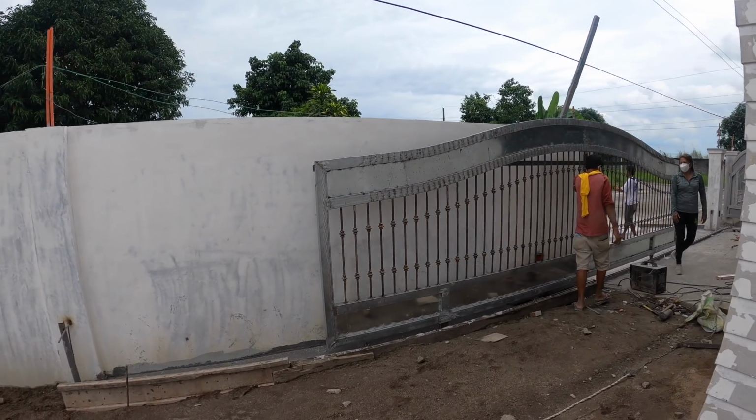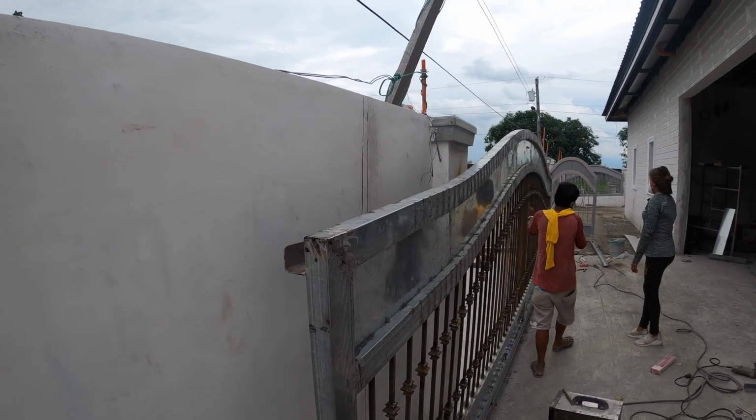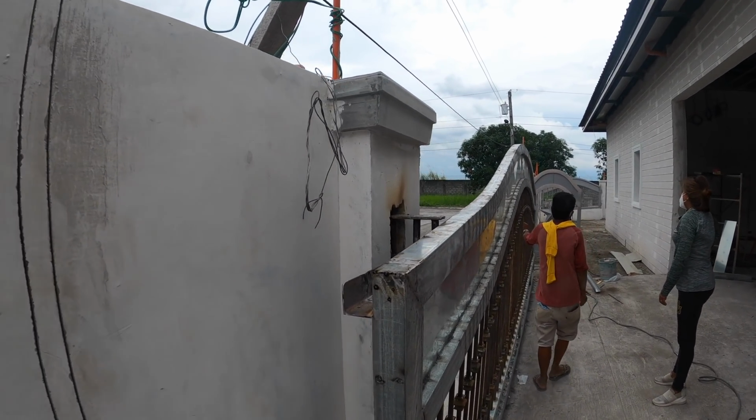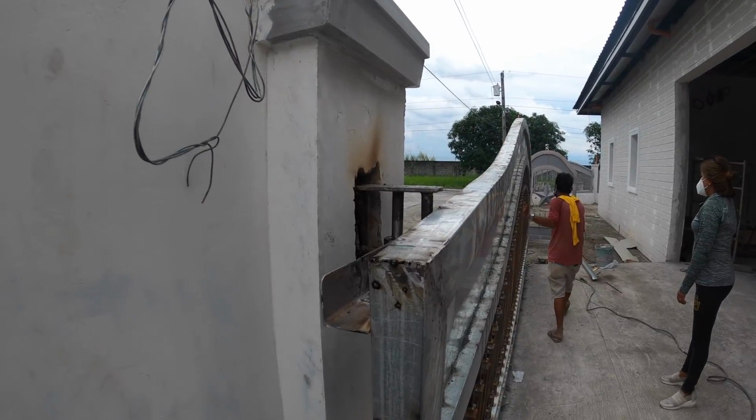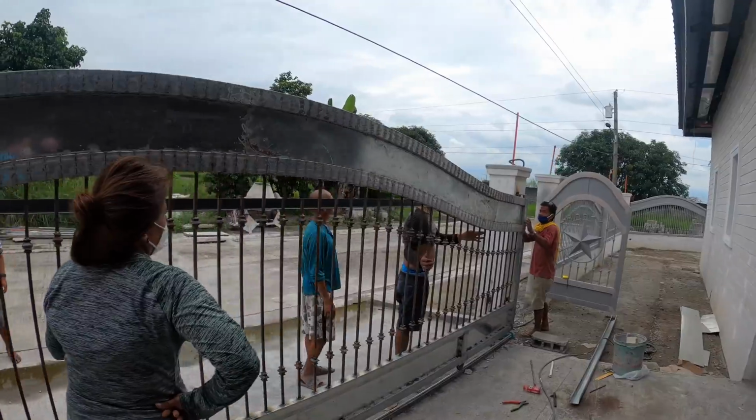It rolls. It functions, and it stops. So right now this is only manual mode.